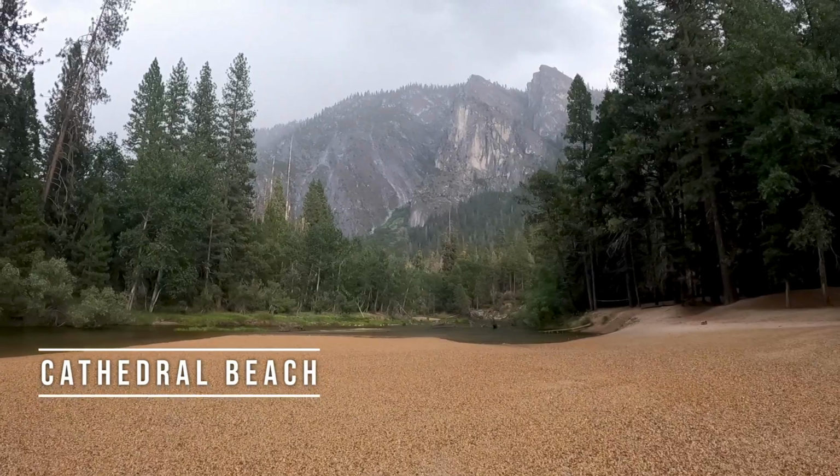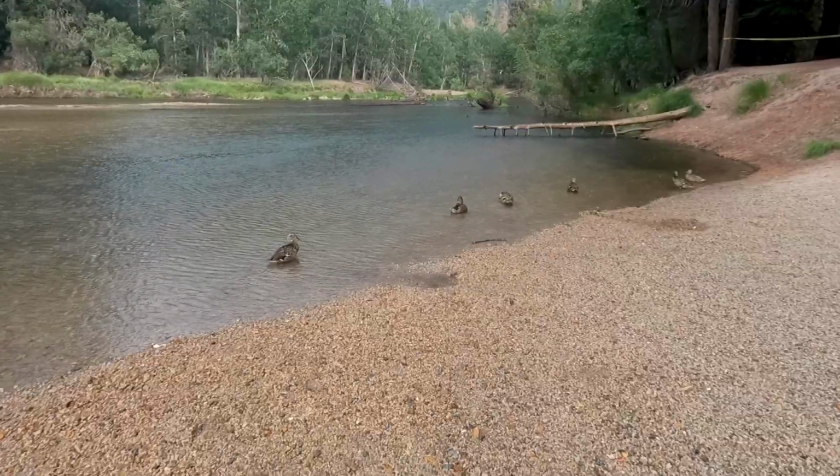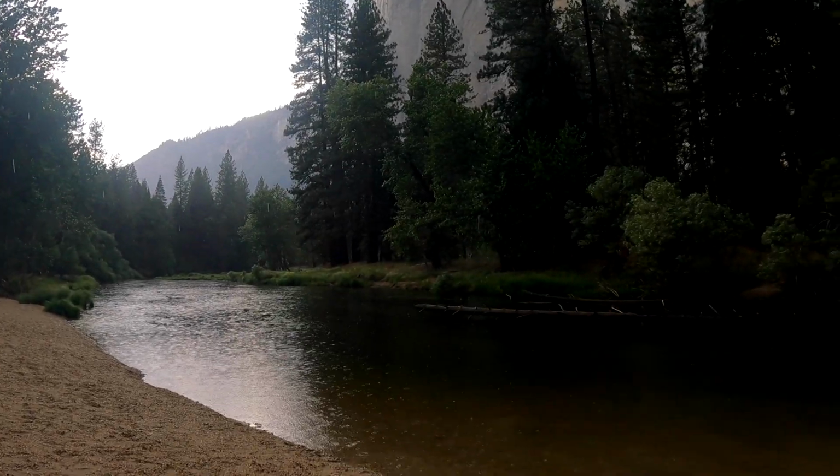We just braved the thunderstorm to come to the Cathedral Beach area. From here you can view the Cathedral Rocks as well as El Capitan once again. Looks like this beach is a perfect spot to soak in the waters just in case it gets very hot.